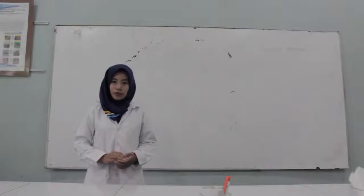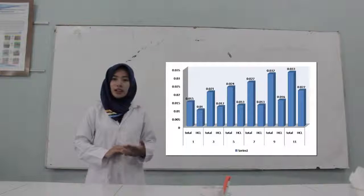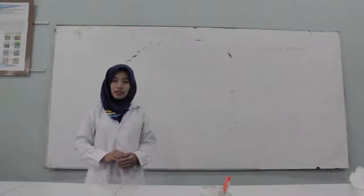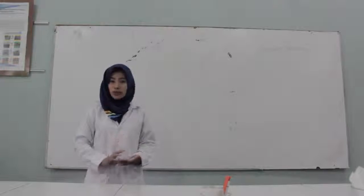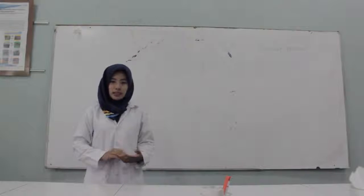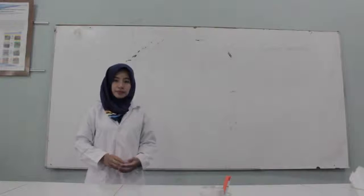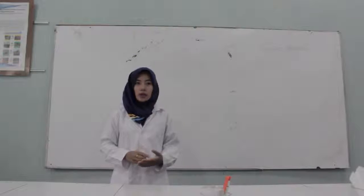The last is the testing of ash content, which aims to provide an overview of mineral content and inorganic substance content in simplicia, whether derived from the leaf simplicia or from the simplicia process. The requirement of total ash content is not more than 12%, while the acid-insoluble ash content gives an overview of external mineral content derived from the initial process until the extract is formed. This requirement should not exceed 1% according to the Health Department of the Republic of Indonesia. The test obtained the best result on the 1% variable, where the acid-insoluble ash content is 0.09%.